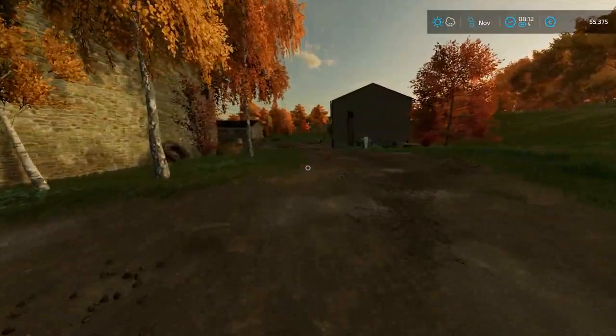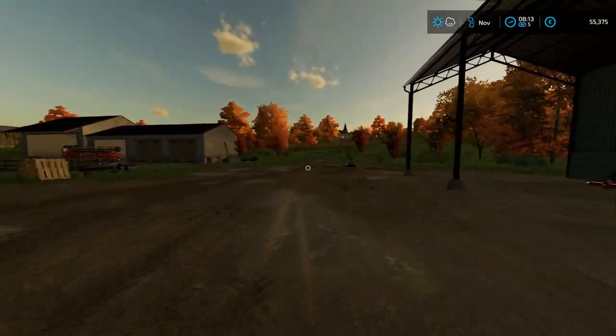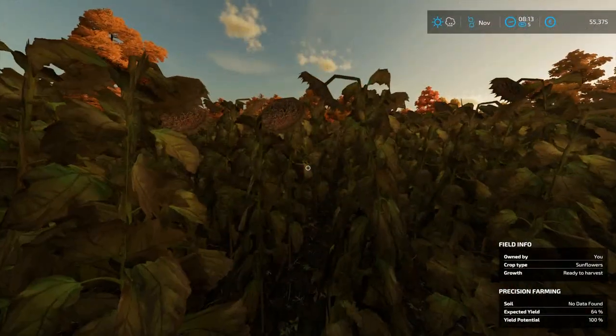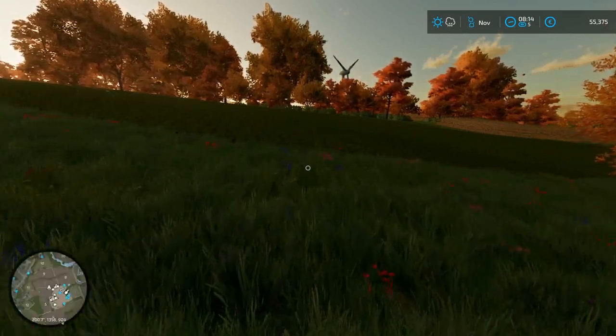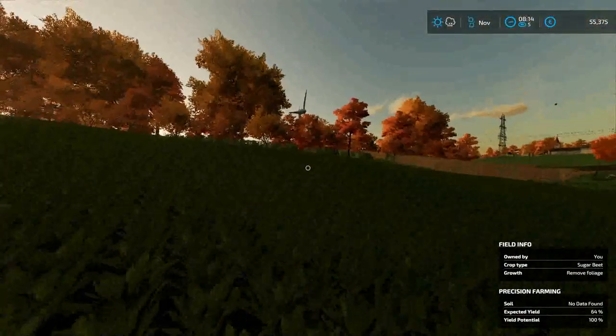Right now, we have a harvest to do. So I think we're going to be doing the sunflowers first, which is going to be this field right here. I'm doing that because I think it's going to be the easiest one to work with, because all I need is a sunflower header. When it gets to the sugar beet, which is this right here, we need a more complicated setup.